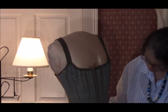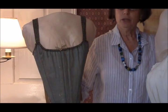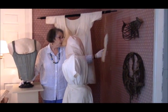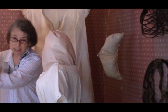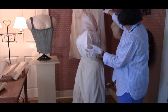Now, one thing that I'd like to point out is that we have something here called a bust enhancer, which was worn by someone probably just tucked in to the top of the corset or the stay. It could have also been tucked in inside the chemise. Now this is a chemise, that is a chemise.